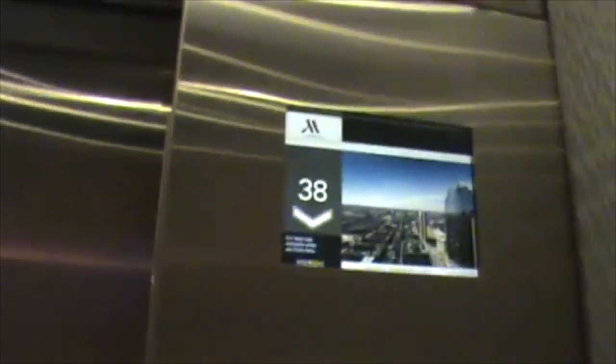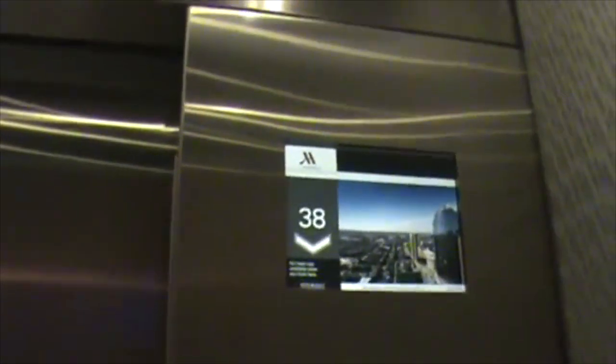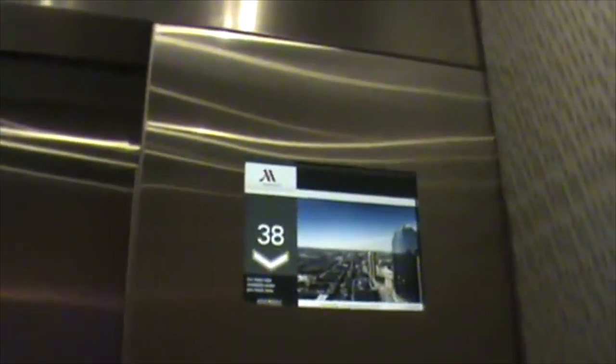All right, here we go. Now here's the other indicator. There's the old Westy indicator up there. Look at these amazing cabs. Marriott did a beautiful job of redesigning these. Come on, focus. All right, we're picking up somebody. Oh no, this is my floor. Never mind. Going down.